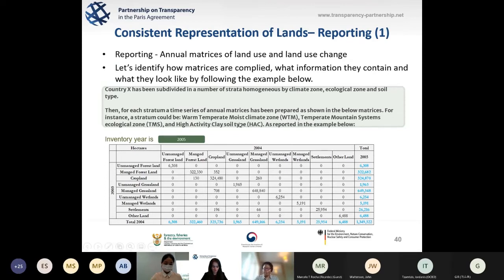Then for each stratum, again, a time series of annual matrices has been prepared, as you can see here, stratified by the climate zone, by soil type, and so on, and the ecological zone as well. So if you look here, this is the inventory year for 2005. So again, we read this from initial to final. So in 2004 to 2005, we had unmanaged land, unmanaged forest land, remaining unmanaged forest land. And we have 6,308 hectares there.